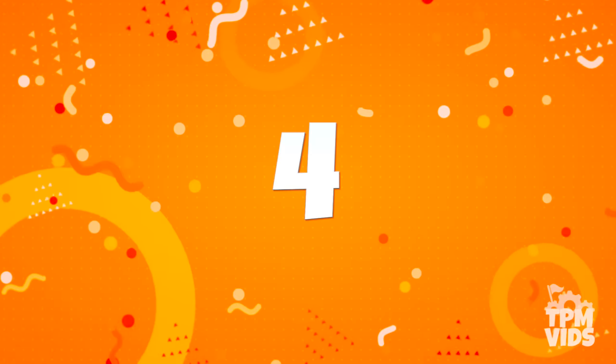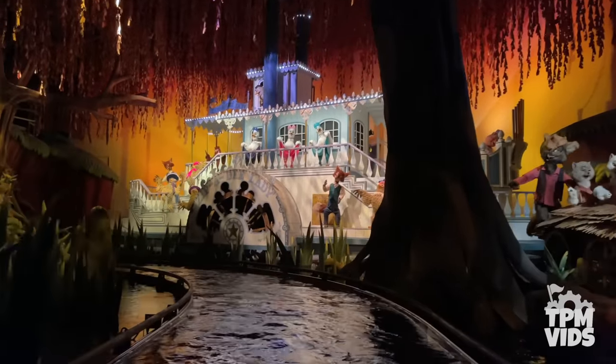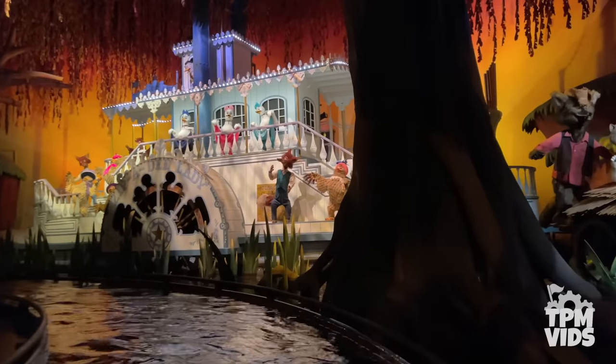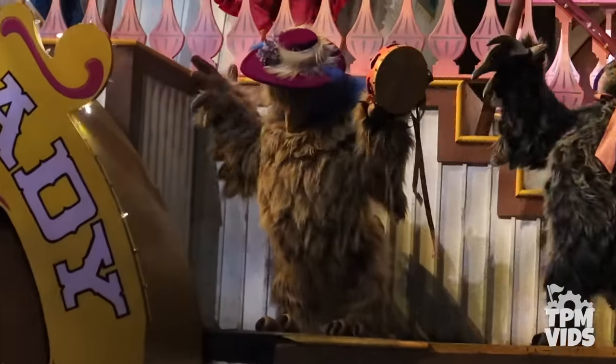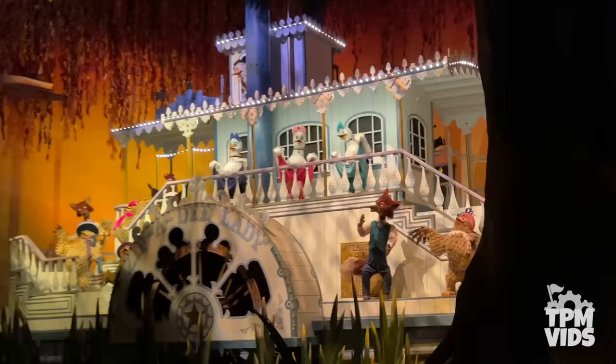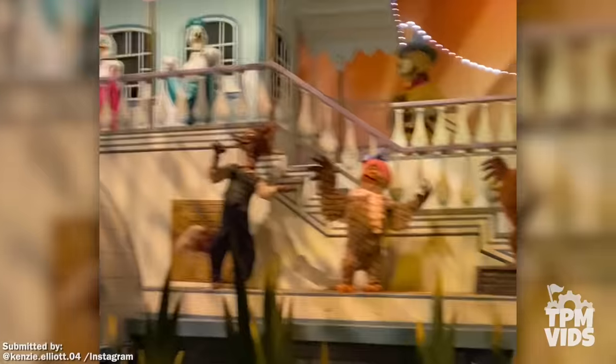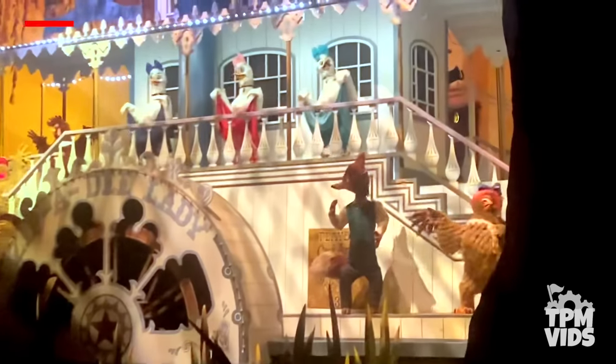Number 4. With the amount of animatronics that were in the showboat finale scene, there was always at least one figure that was malfunctioning or missing. So many TPM Vids viewers sent in clips over the years, so here are some of the best ones from the finale at Disneyland. Starting with our good old friend Br'er Fox.